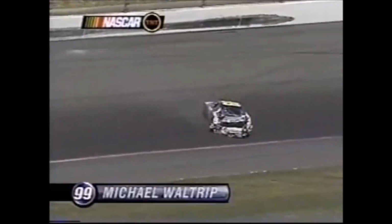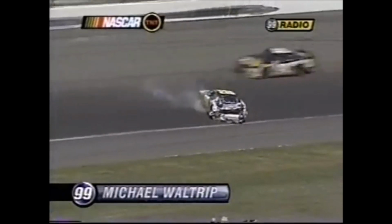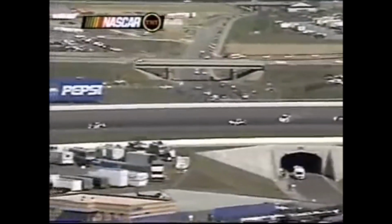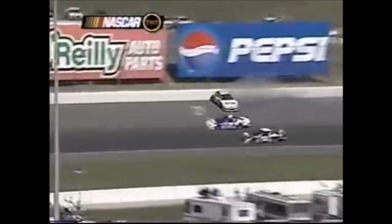Oh, Michael Waltrip spins. Backs into the wall hard up in 3. Third place car. Hold the brake. Hold the brake. Oh, right back into traffic. And everybody's going to get around. Seeing what might have happened to it. Here he goes in the corner right behind the 21 car, and all of a sudden the car just snaps around. And I think he went to look and see if the right rear tire was flat. If it wasn't before the accident, it is now.